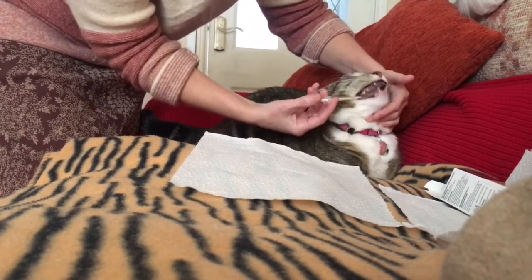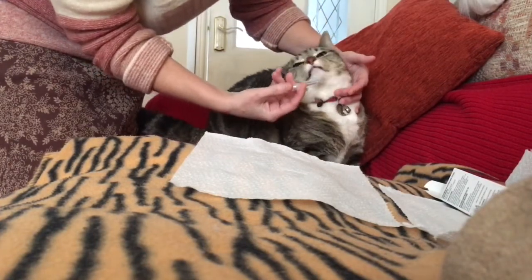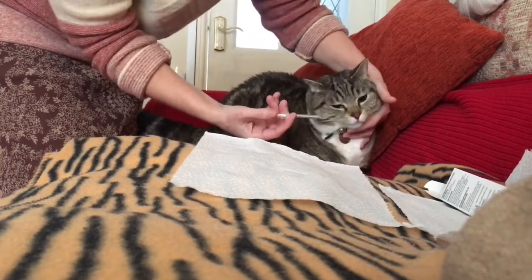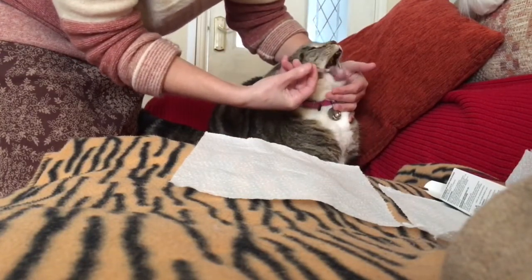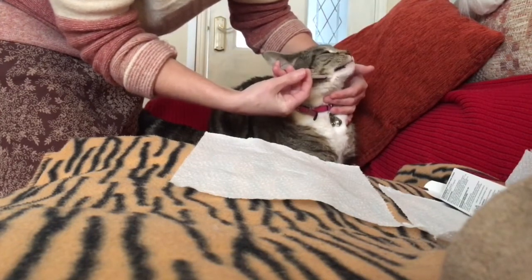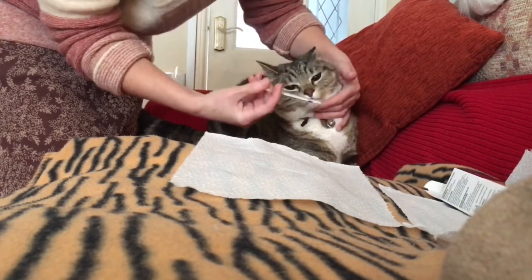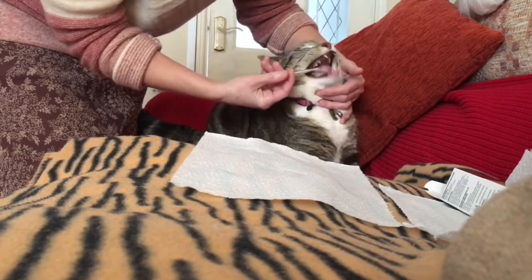Good girl. Good girl. Okay. Apparently it tastes nice and sweet. That's what I was told by the vet yesterday. And it's done. Just to show you that she's very quick taking her medicine. And it's all finished. Oh yeah.